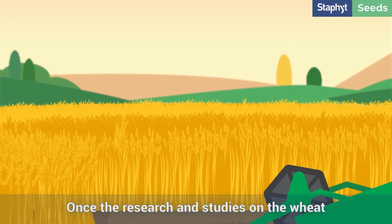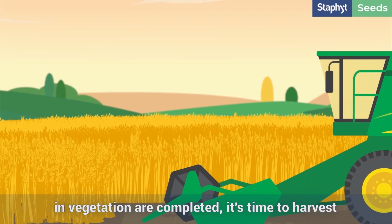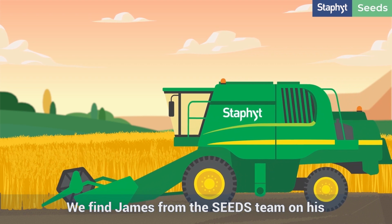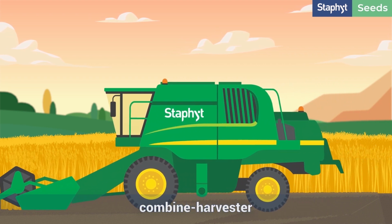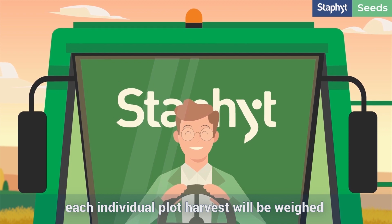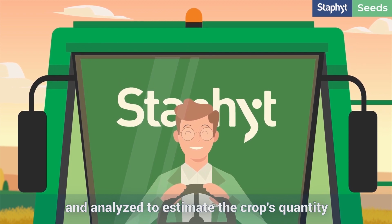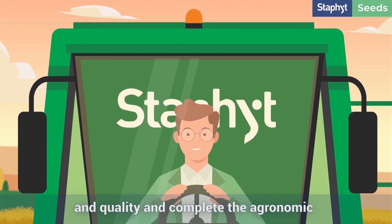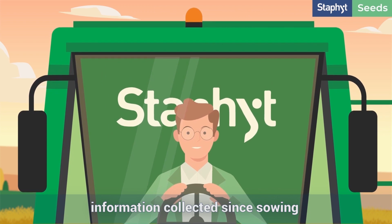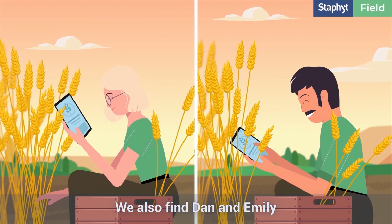Once the research and studies on the wheat in vegetation are completed, it's time to harvest. We find James from the seeds team on his combine harvester. He is harvesting all of his plots. Each individual plot harvest will be weighed and analyzed to estimate the crop's quantity and quality and complete the agronomic information collected since sowing. We also find Dan and Emily.